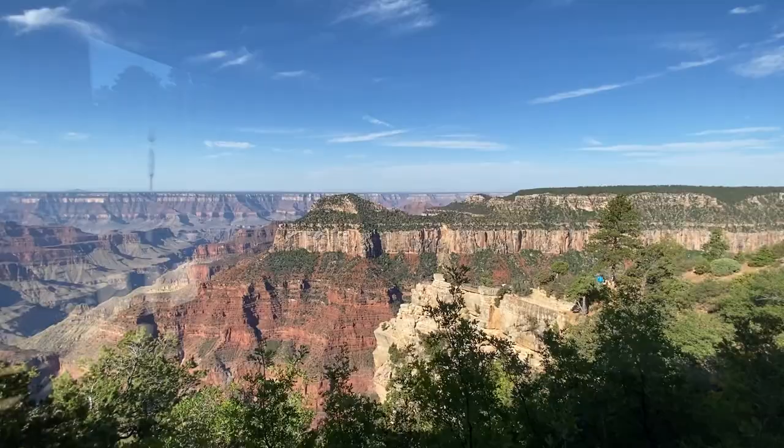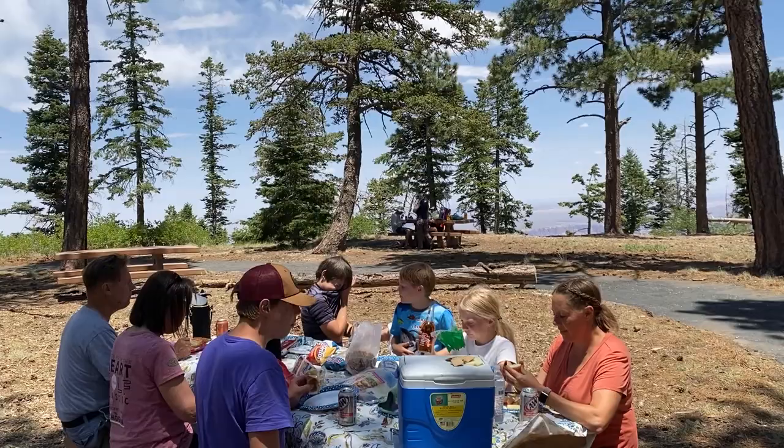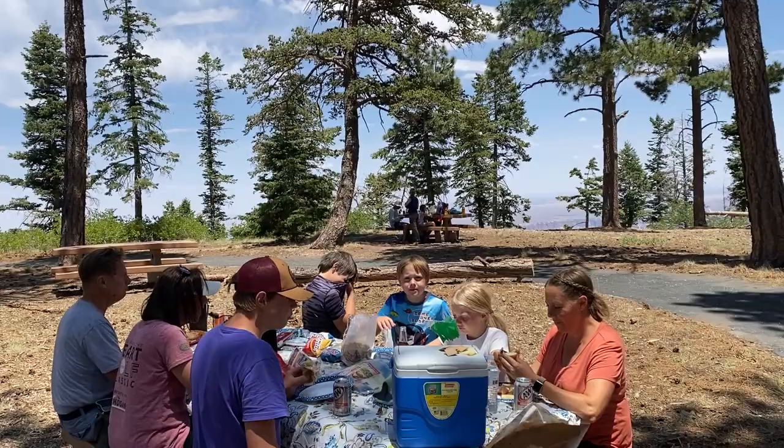The daytime temperatures in the summer are typically around the 80s, maybe even the low 80s. When we were there last time, they were going through a warm spell, and it was still cooler on the North Rim than it was on the South Rim. It was just really, really nice weather.